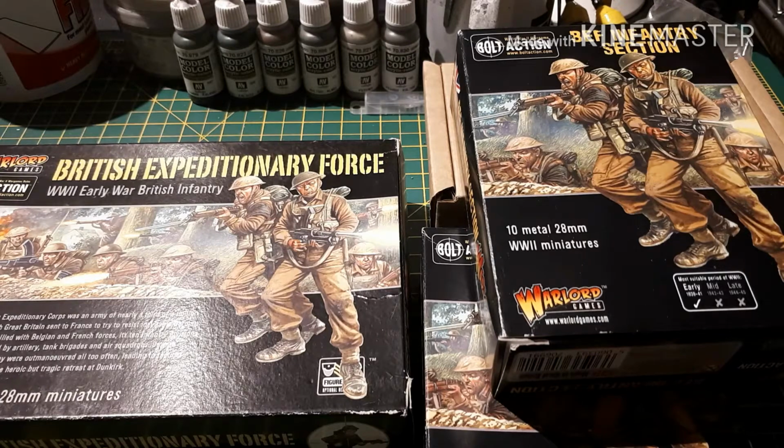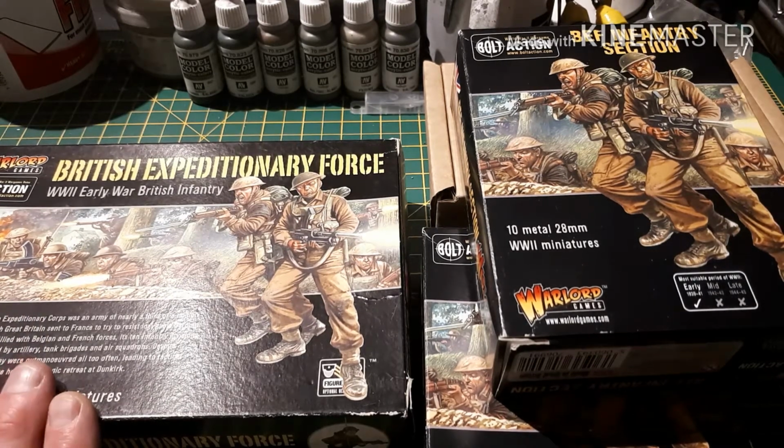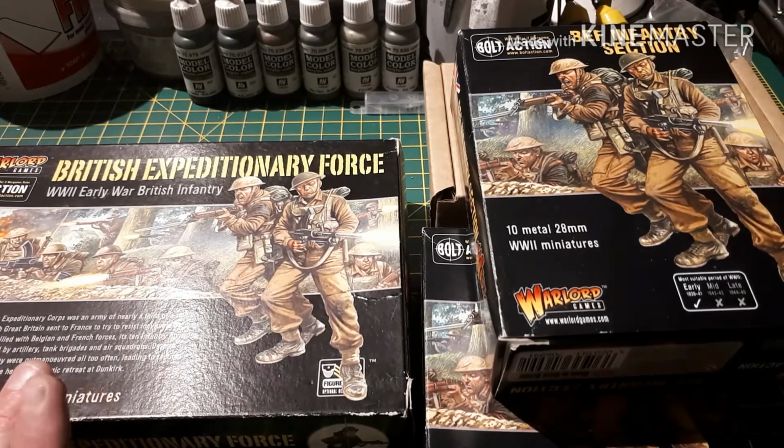Anyway. These, as you can see, are Warlord Games British Expeditionary Force, British Infantry. They're for the early war period, specifically for the Battle of France, May to early June 1940. But I'm planning something different for these guys.